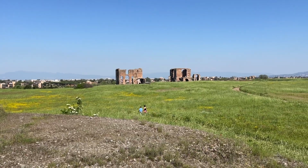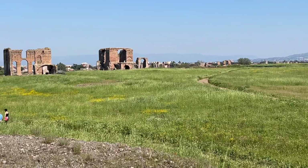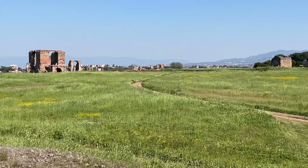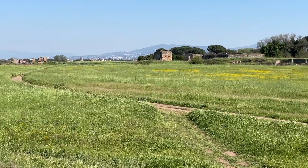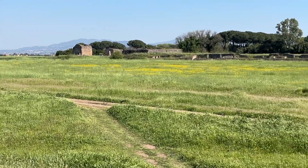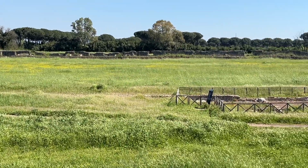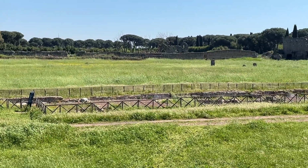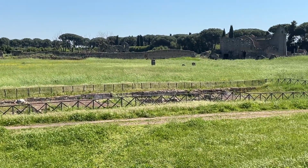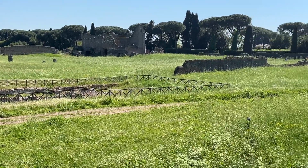Just a short distance from Via Appia Antica, the first Roman road, we find Villa dei Quintili, the largest and most sumptuous residence of the Roman suburbs in the 2nd century AD. The ruins of this villa are so vast that when they were first discovered, the locals called the site Roma Vecchia, meaning Old Rome.